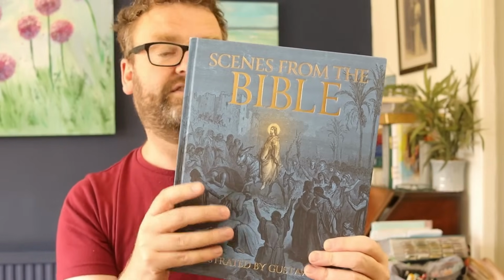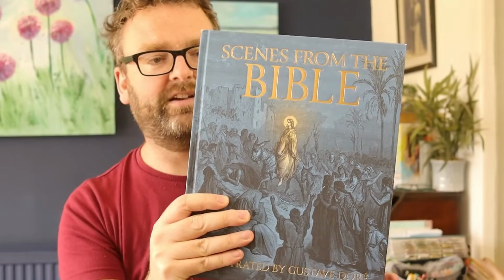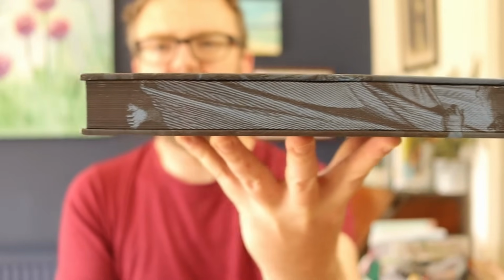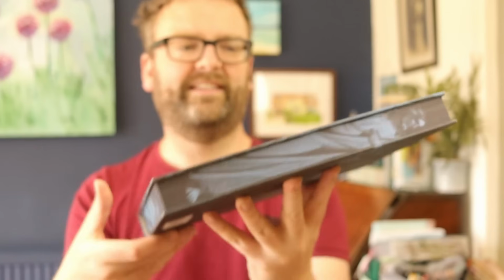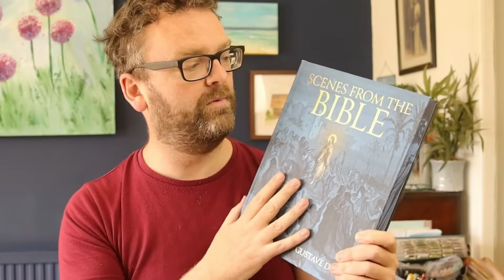I love Gustave Doré. You know, I just don't think they could have picked a better illustrator at all. On the edge, as always, there's Jesus, I believe, standing head to toe. And there's other little scenes going around here. It's absolutely beautiful. Now, I saved this one specifically to the end for a reason.